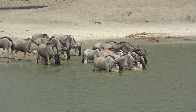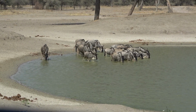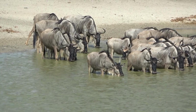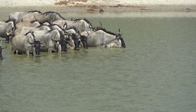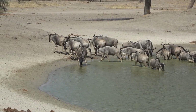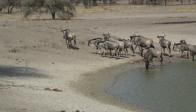Maybe they have had a tough day. There are some babies also, maybe children. Yes, this baby was born this year, February. Yeah, this is a new baby. I think they had a drink. Now it is time for them to leave. This is the animal smell. I think the lion gets attracted with this kind of smell. He knows that there is buffalo.